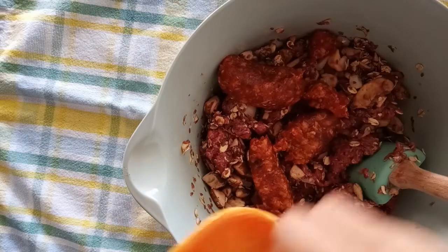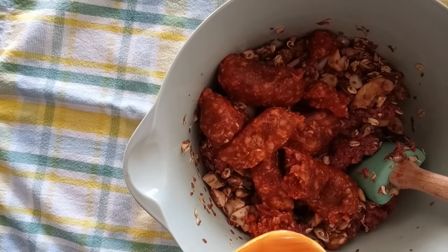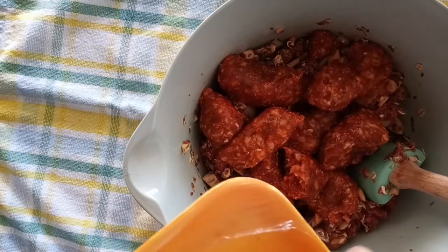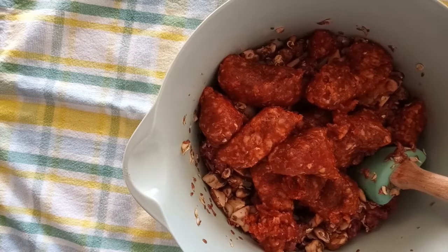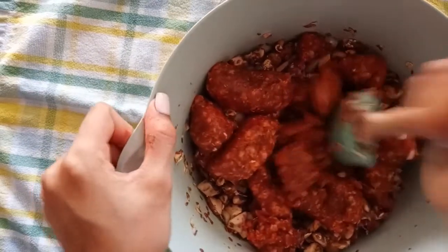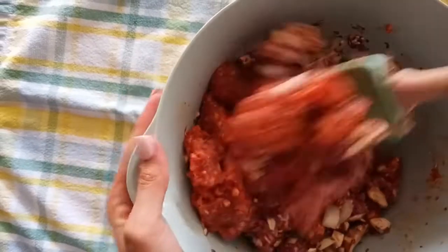I chose to get the hot. I know, Kat, why do you want a hot meatloaf? I don't know, I just want something a little more spicy, just a little more flavor. Okay, put all that in there. I'm just gonna go ahead and put that in here with all this other stuff.